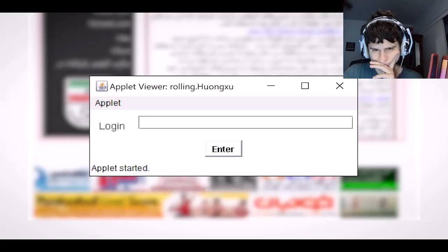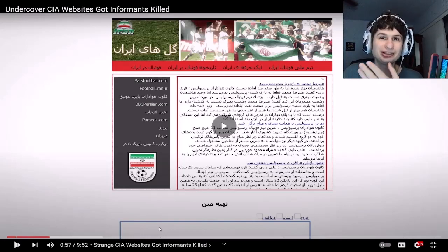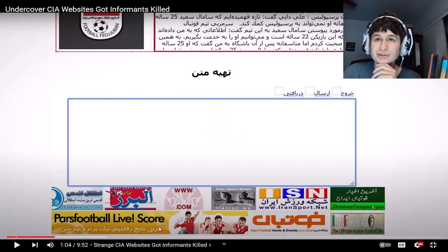Dated, yes, but this website is from 2011, so I suppose we can cut the CIA some slack. Same goes for their ancient web design. A correct password will return this text box, where an informant can communicate with their CIA handler.